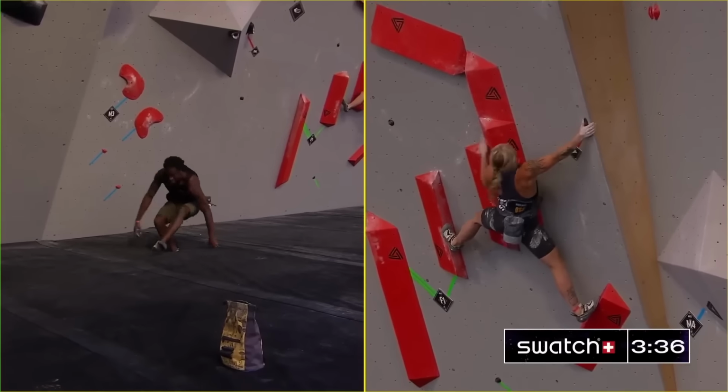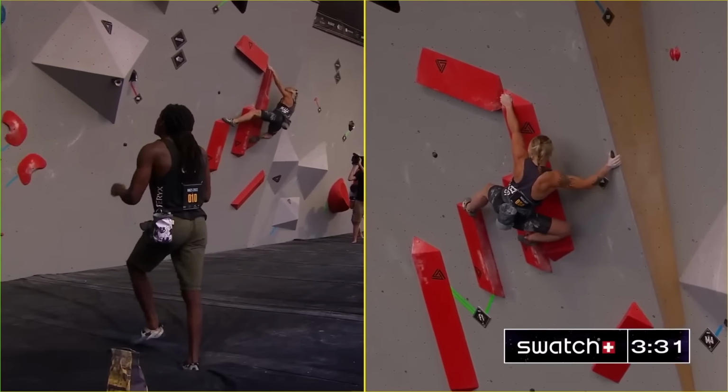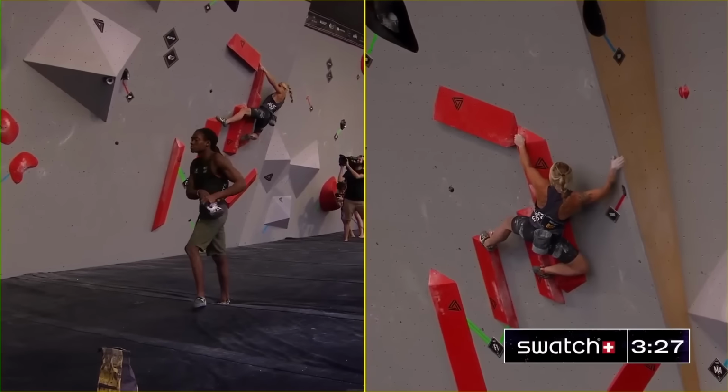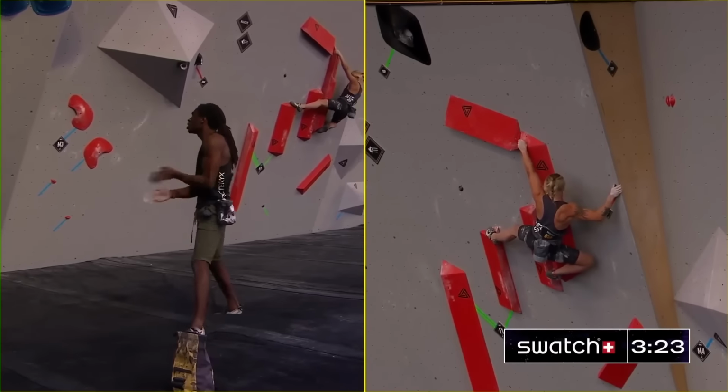He's a BC-based climber, so he won his way in. You see him skipping the first pinch. He's a springy climber, World Cup experience this year, first year on the national team. That as well. You see there, just trying to go through the muscle memory of what happened.